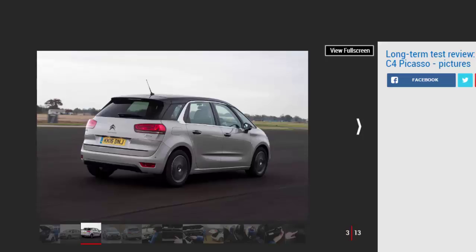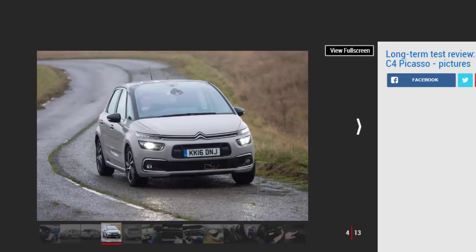The Picasso proved it's good for carrying not just people but all manner of items, and it's easy to load up, too. Each rear seat slides and folds individually, so with the tug of a cord the backrests folded into the floor quicker than you can say flat pack furniture. With the seats stowed away, there's a massive 1,851 liters of load space on offer.